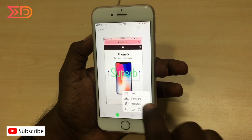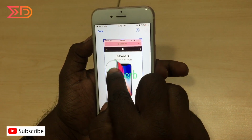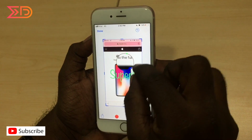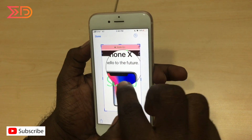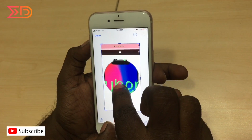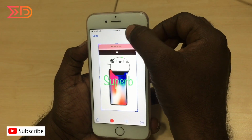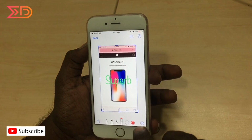And now I'm trying a magnifying form. Yeah, you can even customize even longer. Yep, we can even remove all the things we have done.